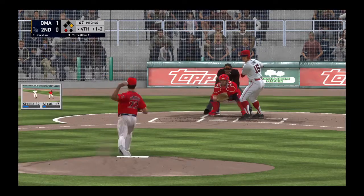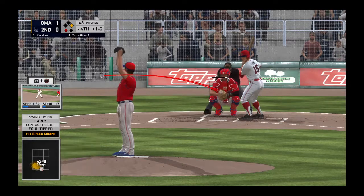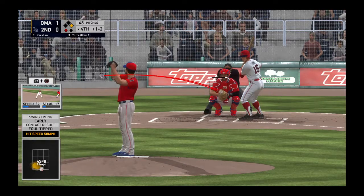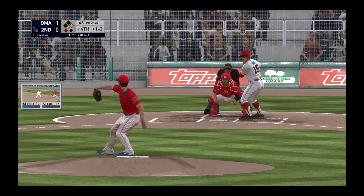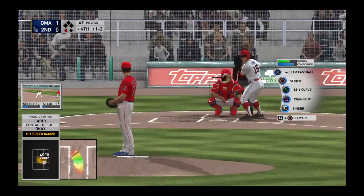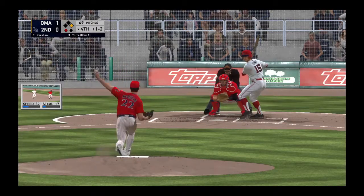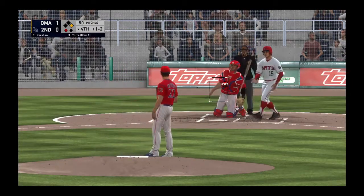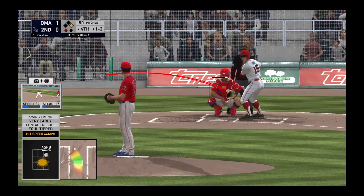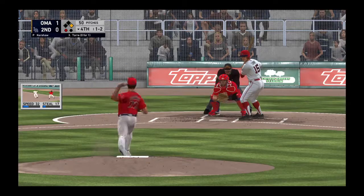The 1-2. Good job to spoil that one away, and he stays alive. Here's another 1-2, down the third baseline, but this is a foul ball as the count holds steady at 1-2. A lot of times you see guys in the middle of the order get worked away, but not right here. They're keeping it inside on him.